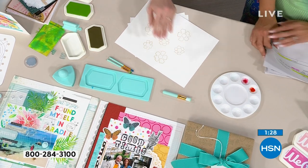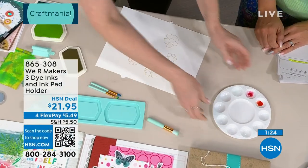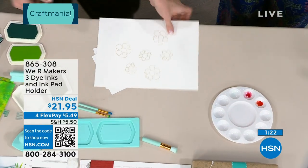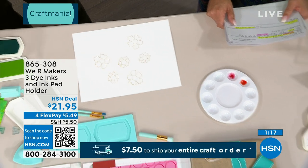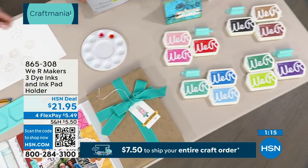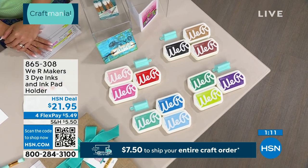Okay, no problem. Let me find my brush. Did I have a little brush? This one? No, it was a little watercolor brush. Oh, it's walked off. All right, so we'll use one of these. We'll try watercoloring with one of these. Crafters are resourceful. Let's see, we'll get some of that ink off.